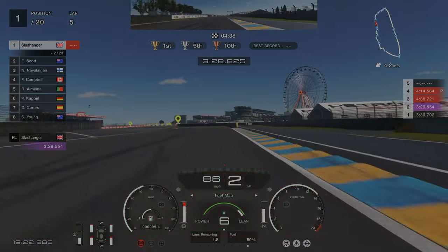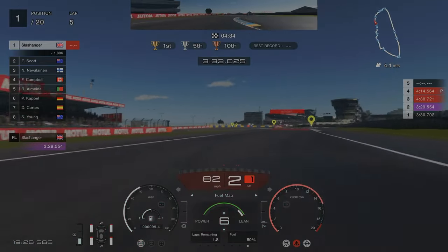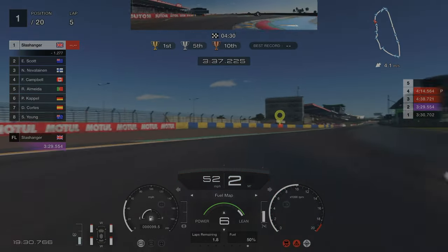We're now coming to the end of lap 5 and we have about 2 more laps to go, so at this point we're going to need to start saving fuel as we currently have 1.8 laps remaining.